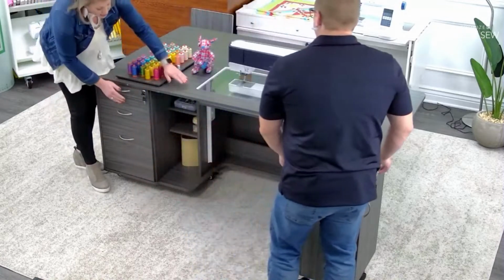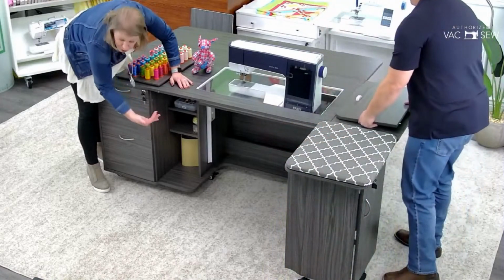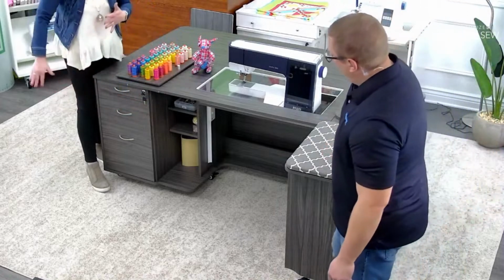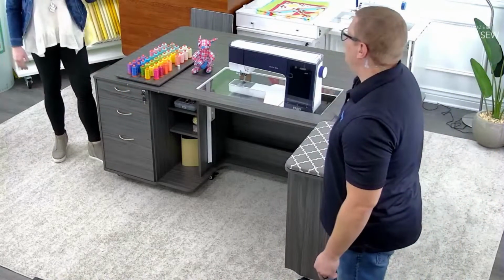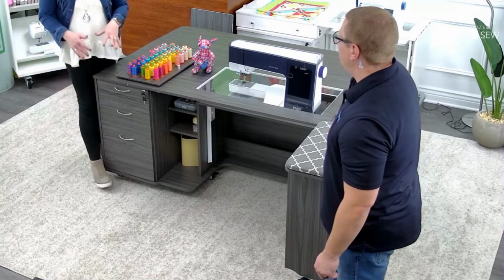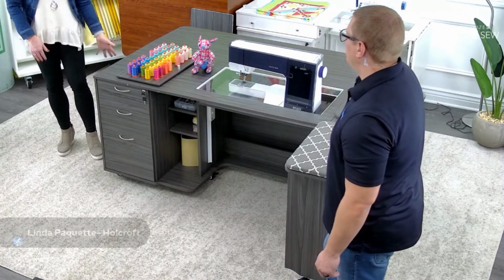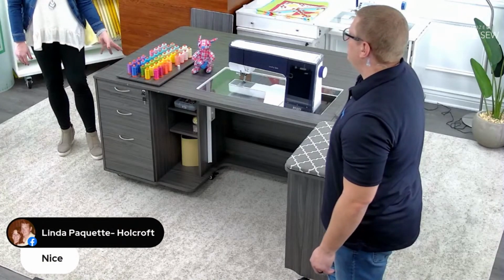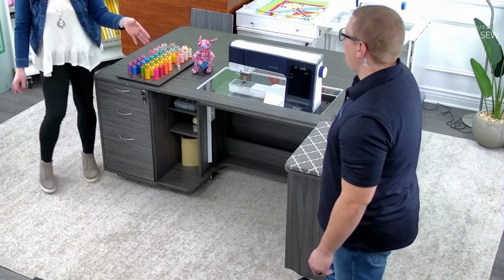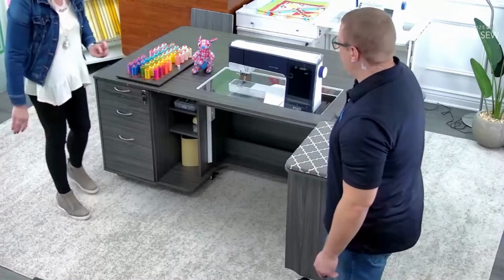And then it also has this beautiful rack or shelf right here. So this spot here is multi-purpose. You can either have it with the shelf, which you can take out, or if you have a machine that has that embroidery attachment, you can put your embroidery attachment in there. Not all of them do fit. So if you've got something like the Janome M17, we do have an optional rack that you can purchase to attach to the outside of the cabinet on the left-hand side. But for the most part, the majority of the embroidery attachments will fit inside of this cabinet. 95% of them do fit in there.